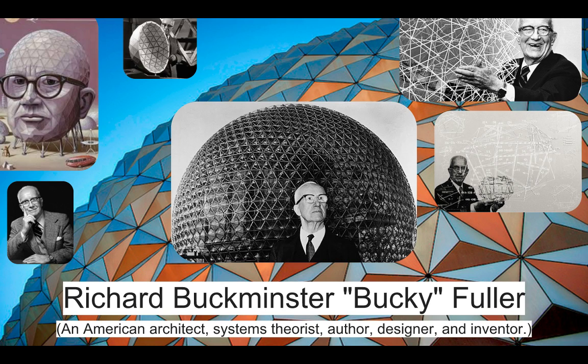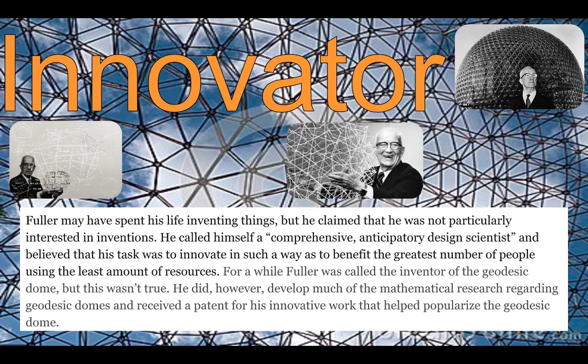Let's take a look at innovator Richard Buckminster "Bucky" Fuller. He's an American architect, systems theorist, author, designer, and inventor. This guy, Bucky Fuller, is the innovator of the geodesic dome. While Fuller may have spent his life inventing things, he claimed that he was not particularly interested in inventions. In fact, he called himself a comprehensive, anticipatory design scientist. And he believed that it was his task to innovate in such a way as to benefit the greatest number of people using the least amount of resources.